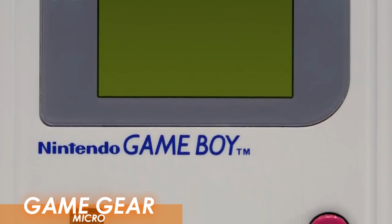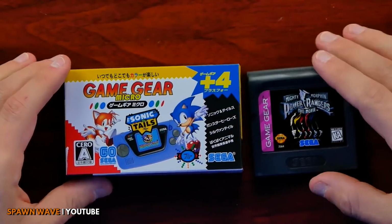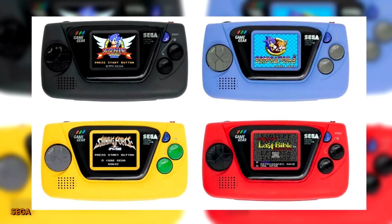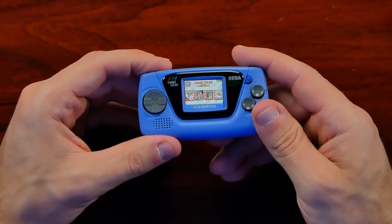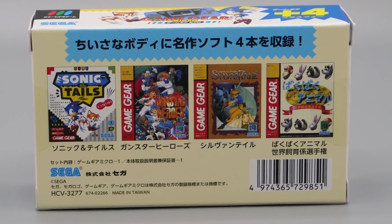30 years after its initial worldwide release, Sega's answer to the Game Boy, the Game Gear, was re-released exclusively in Japan, this time in micro format. It came in 4 colors in 2020 to celebrate the 60 years Sega's been in business, and each one had a set of 4 different games inside. For about $60, you can hold it in your hand and wish it were a mini Dreamcast.